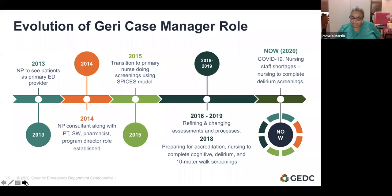So we took their advice and went back to the drawing board, and we wound up eliminating a few of those from our requested screens. So we took away sleep, incontinence, and skin breakdown, because those were all being done if the patient was being admitted to the hospital.